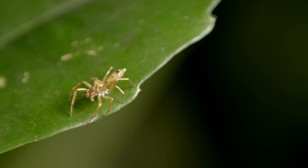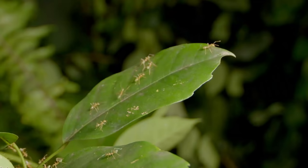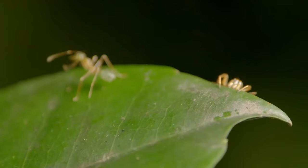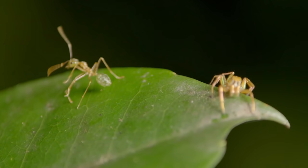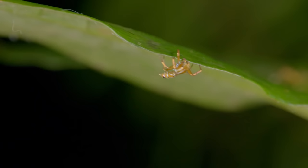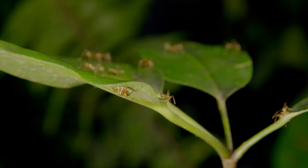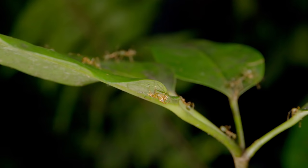However, this species of jumping spider is an expert at disguise. It's tricked the ants into thinking it's one of them. The ants rely less on vision and more on chemical signals to tell them what is friend and what is foe.